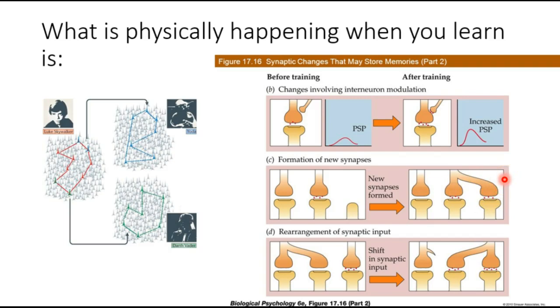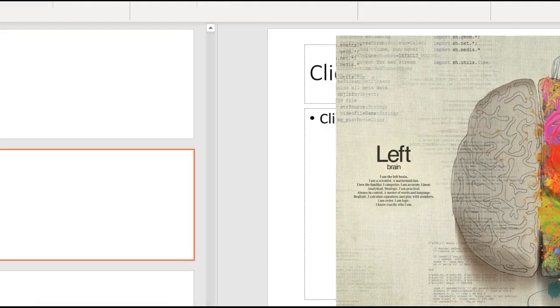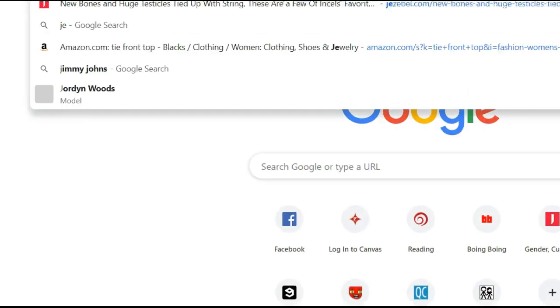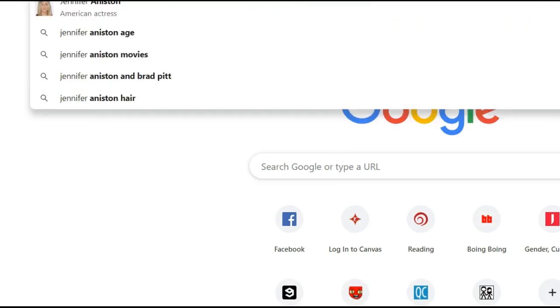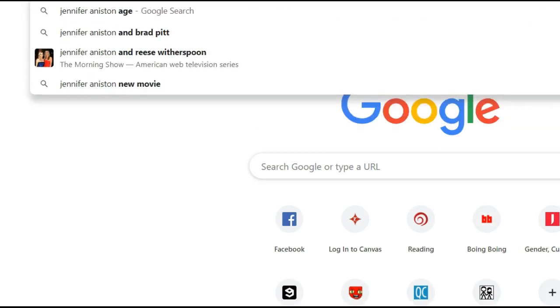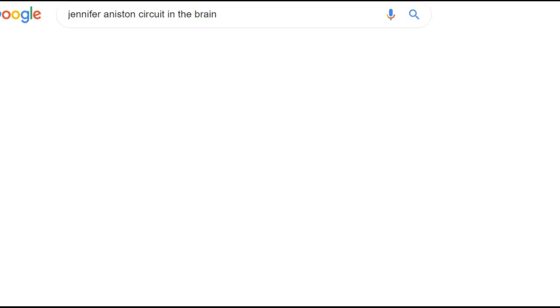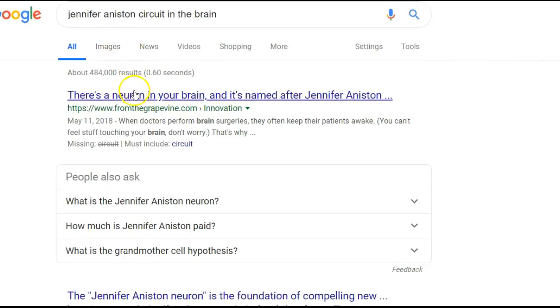In fact, I might be able to find what the Jennifer Aniston circuit looks like. This was a famous paper. Let's look for it. Aniston, is it one N or two? Aniston circuit in the brain. Yep, came right up.